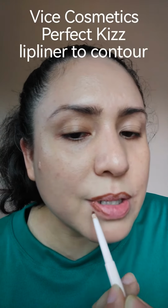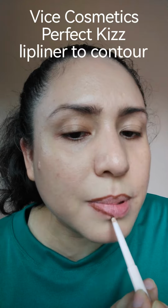So this is the Vice Cosmetics Perfect Kizz Lip Liner. And I use it to contour my lips. And with a little bit of shading action going on in there.